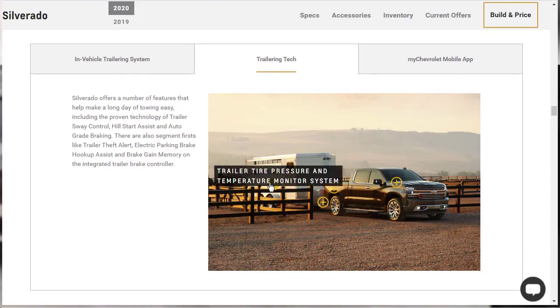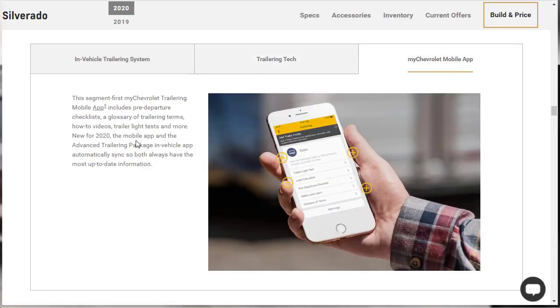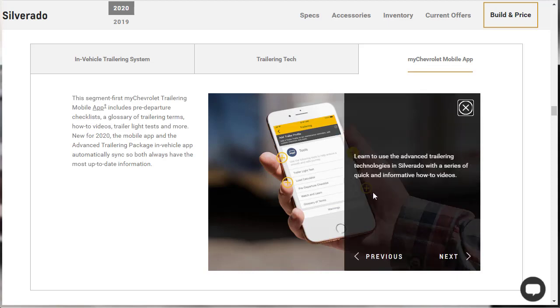Then they talk about the trailering tech. Like what? Trailer tire pressure and temperature monitor system. They've got the tow haul reminder. There's electric brake, parking brake hookup assist. And there's the trailer theft alert. So they got a lot of trailering tech here. So that's super cool. And then they got the My Chevrolet mobile app, right? And this does all kinds of stuff like what? Trailer light test. So you could do that right through the app. Video how to. Learn how to use advanced trailering technologies.